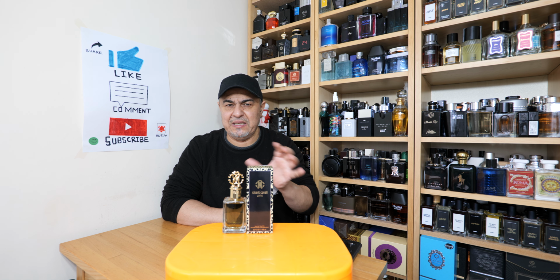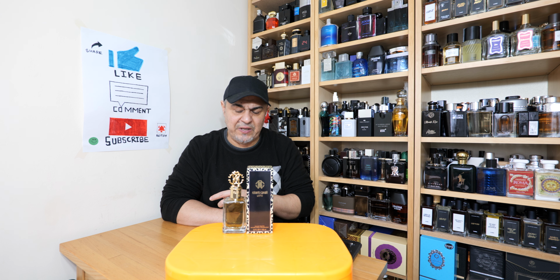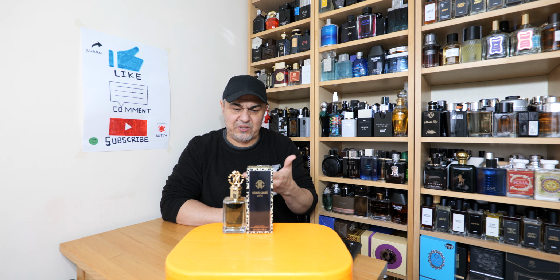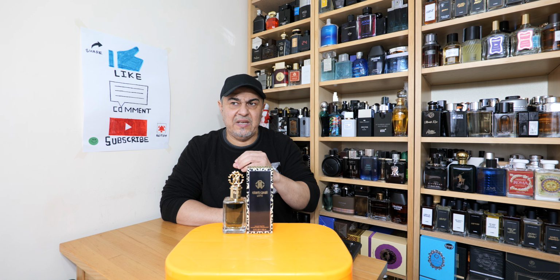So I'm thinking cinnamon and nutmeg combination to give it a little bit of spicy tinge. So it's quite spicy. The violet is quite apparent, which gives it that lipsticky feel. The violet in here is very nice.